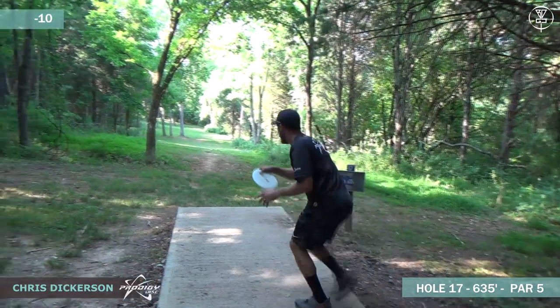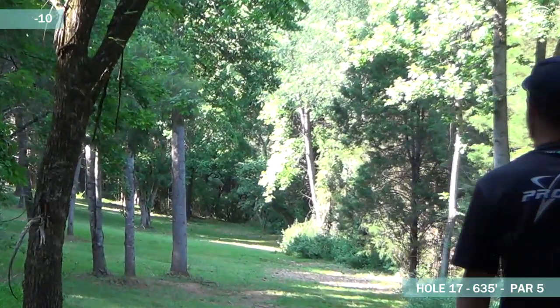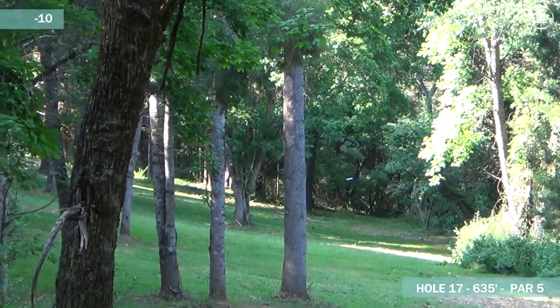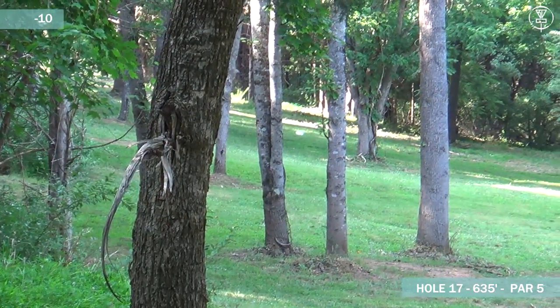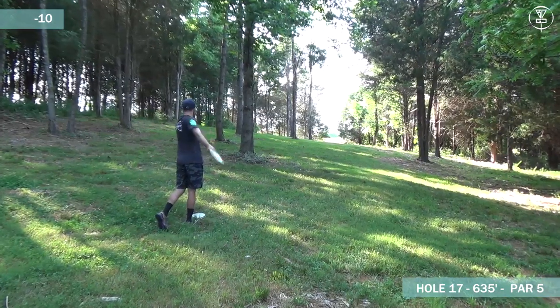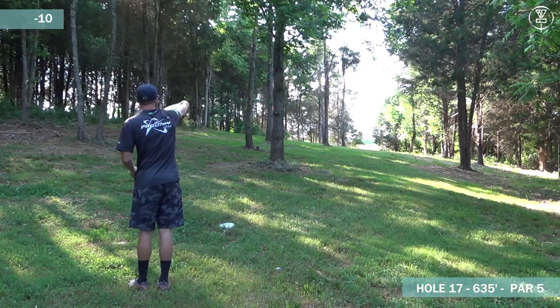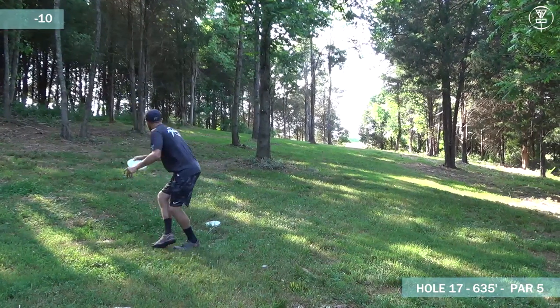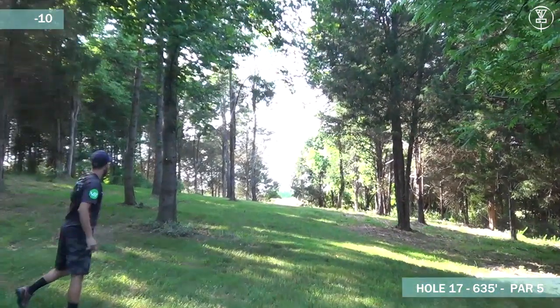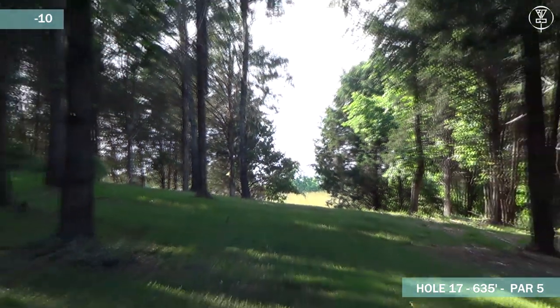Not sure what Chris is throwing here. Well, you know, just a 500-foot shot through the woods. Yeah, that's in great position. Dickerson with just, looks like a soft little hyzer shot here with a putter. PA3 maybe, I don't know. But that looks good.